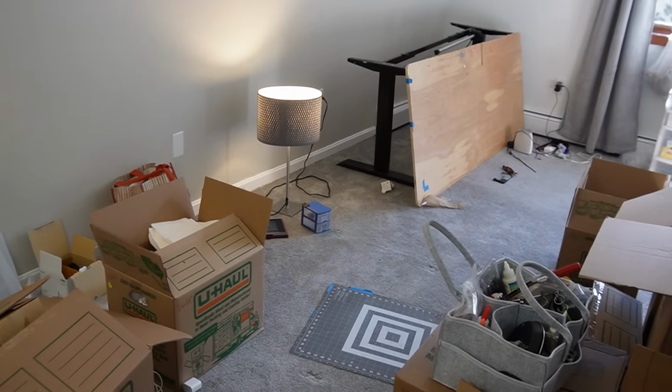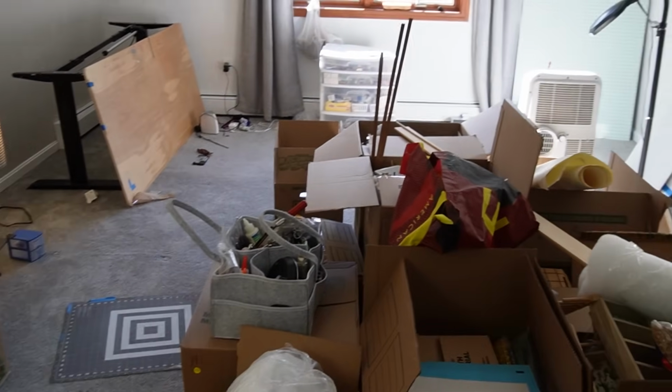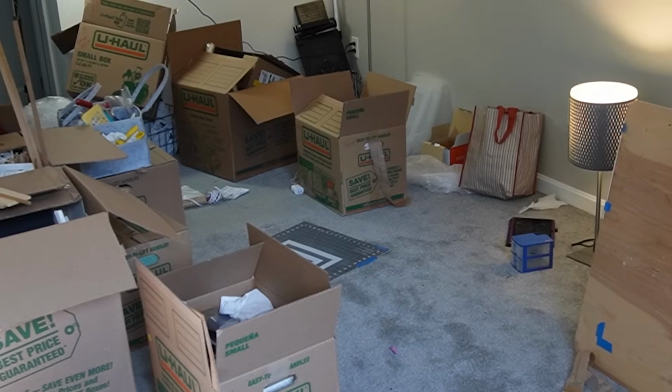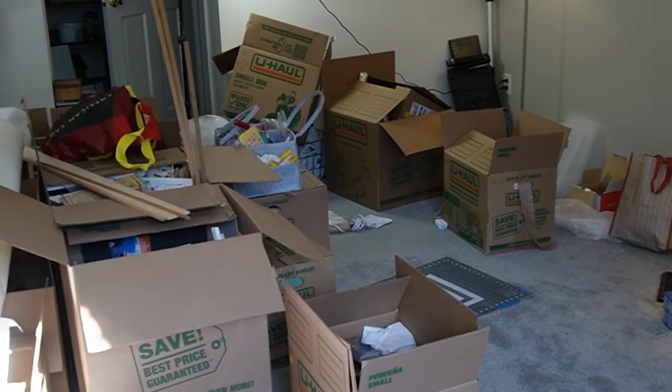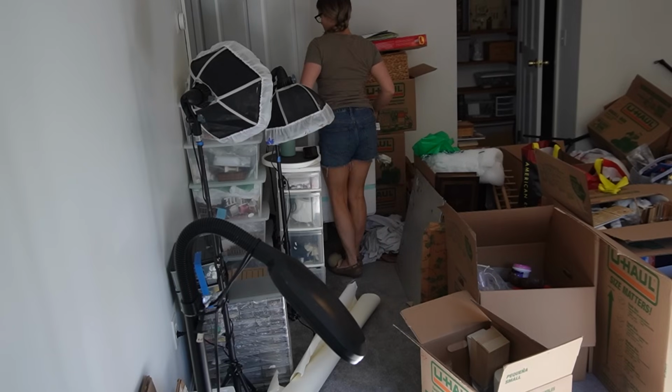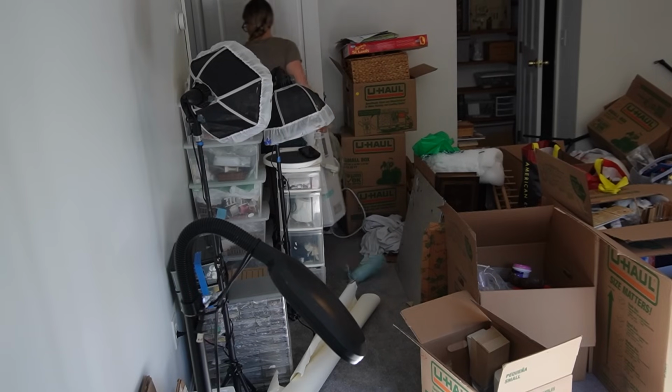I'm using the largest bedroom in my house as a workspace and studio. When you have thousands of items that are completely disorganized, it's overwhelming, but I have a great strategy for dealing with a mess like this. I'm starting by removing bulky items that won't be staying in this room and knocking down my water bottle.